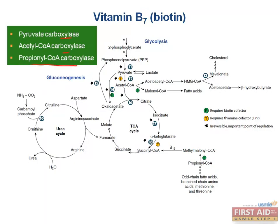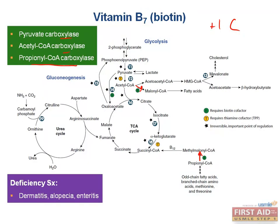Notice that all three of these enzymes have the word carboxylase in them. If you see carboxylase, think biotin. Also know that reactions involving biotin will add one carbon to the substrate, such as by going from 3 to 4 carbons here, or 2 to 3 carbons here. Deficiency in biotin is pretty rare, but it can be caused by antibiotics and raw egg ingestion, because egg whites contain the protein avidin, which avidly binds to biotin, preventing it from being absorbed in the intestine. Symptoms of biotin deficiency include dermatitis, alopecia, and enteritis.